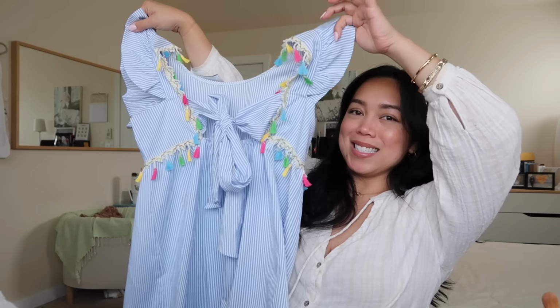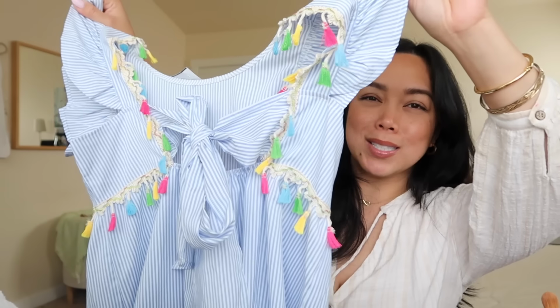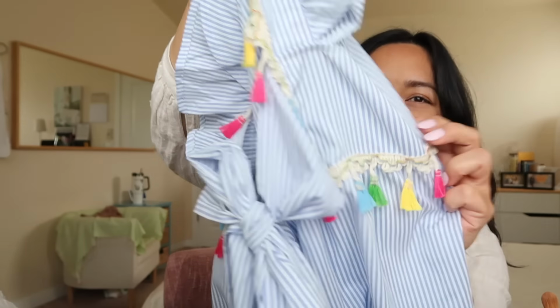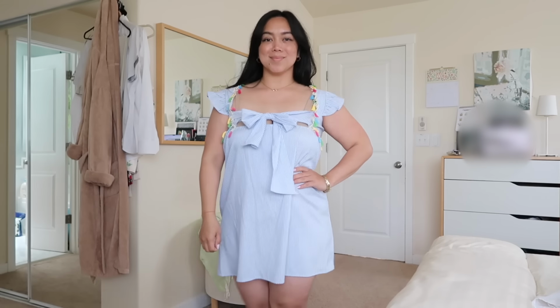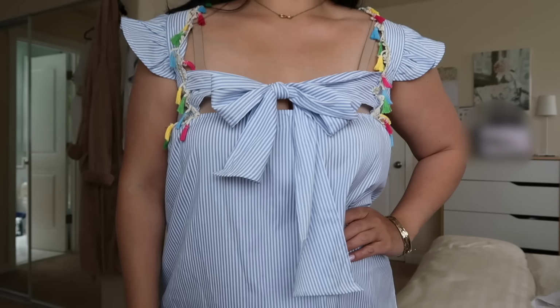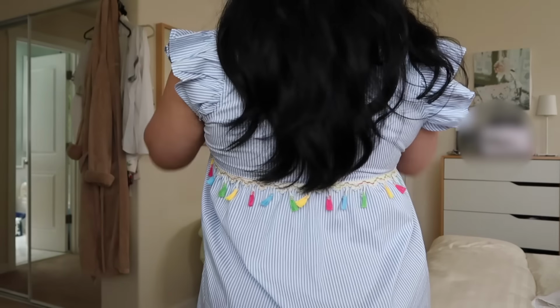So this next one I actually debated on. I almost put it back. In fact, I think I did put it back, but I grabbed it again. But now I think I should actually just put it back. This is the dress. It's actually quite cute, right? It looks like something you would wear on a summer or spring vacation. It's cute and girly, and it has the little tassels. Come on, that's so fun. I was just gonna wear this as a summer dress, but it actually shows way too much cleavage. And because it's so thin too, I think this is supposed to be a bathing suit cover-up. So that would be cute for that.